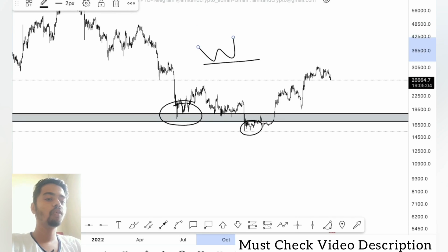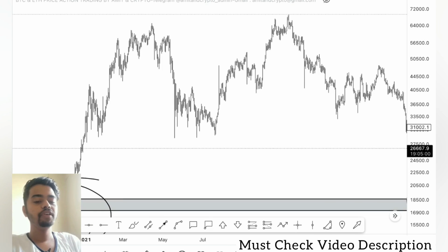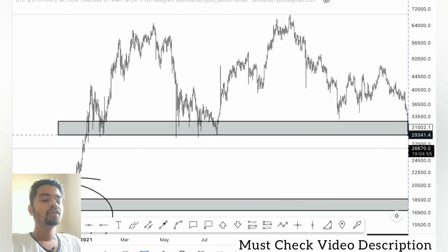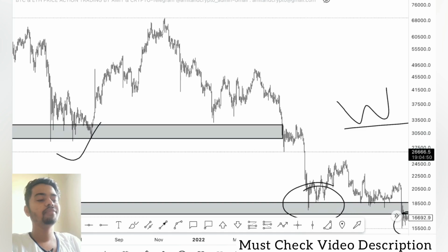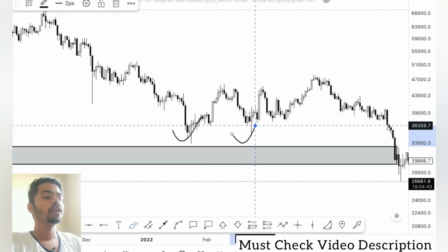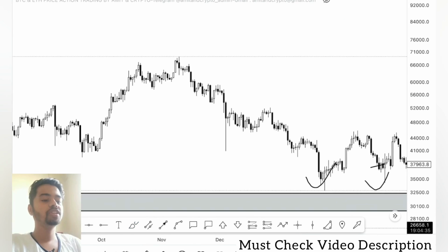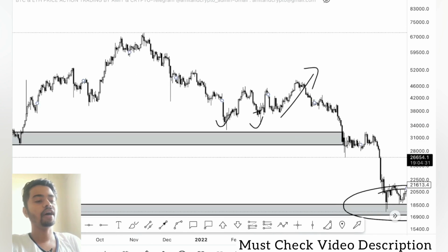If you go with another example, the same thing happened here. First of all, we saw some levels where we took the experience of support levels. Now we are ready to draw the double bottom. First bottom here, second bottom here. When price started to come down, after hitting this level, price went up. In this way, all other things have been done. The same cycle continues again and again.